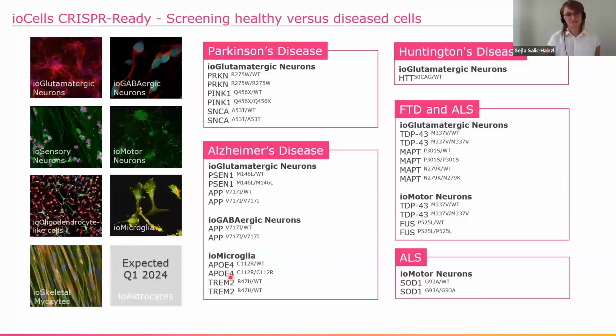Now, as I mentioned before, BitBio is offering the wild type cells, but also the diseased cells. So the CRISPR screening workflows that we've established can be used to study the mechanisms involved in diseases by performing one and the same screen in the healthy cells and then one and the same screen in the diseased cells, and trying to see how specific gene knockouts are modulating the effects observed in the diseased cells.